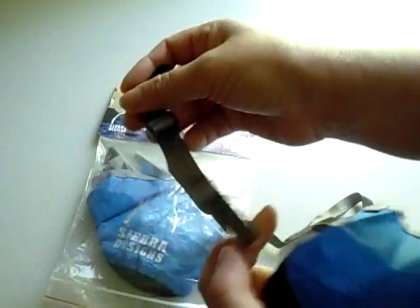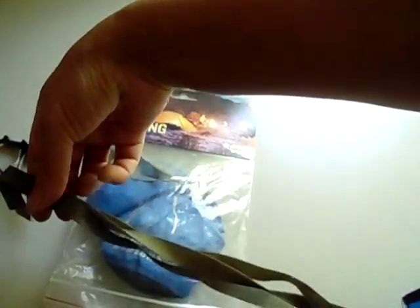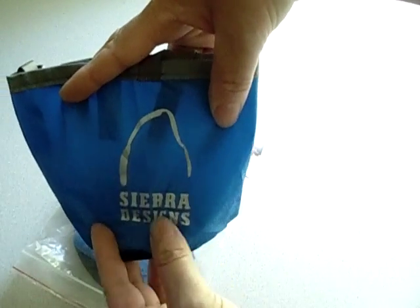Then you can pull it. And then you can put it back if you want it shorter, like that. It's a really cool item. You guys see right here. Let me put it back inside, like that. And there is the logo of the company that we buy this item from.